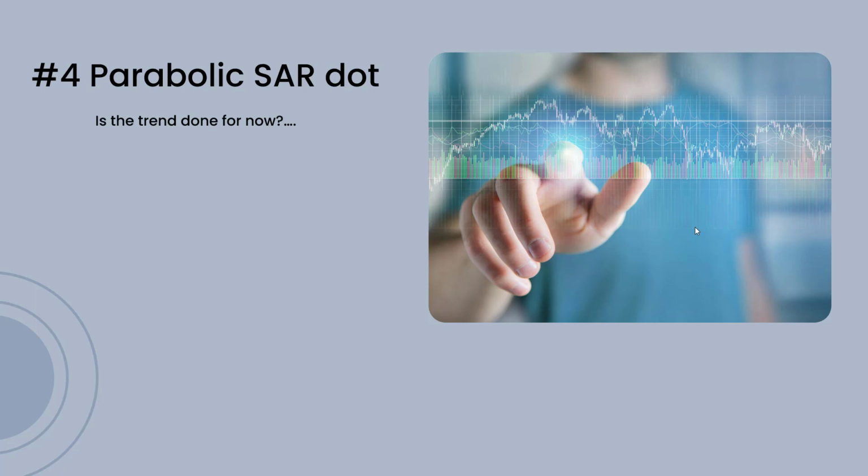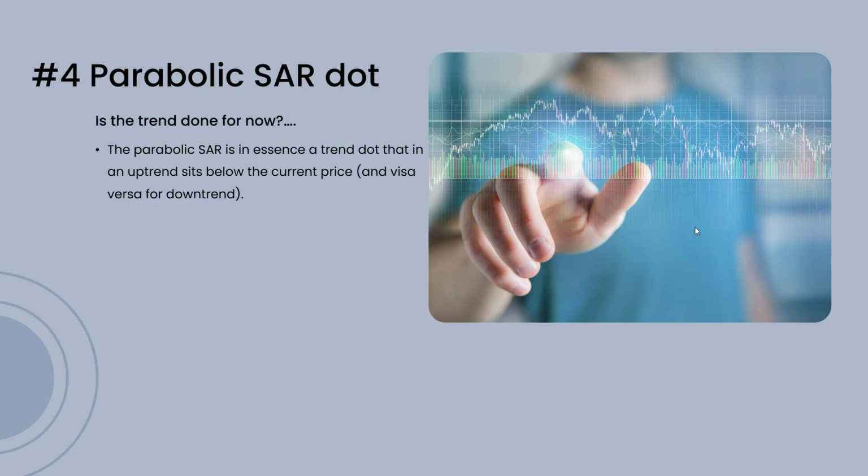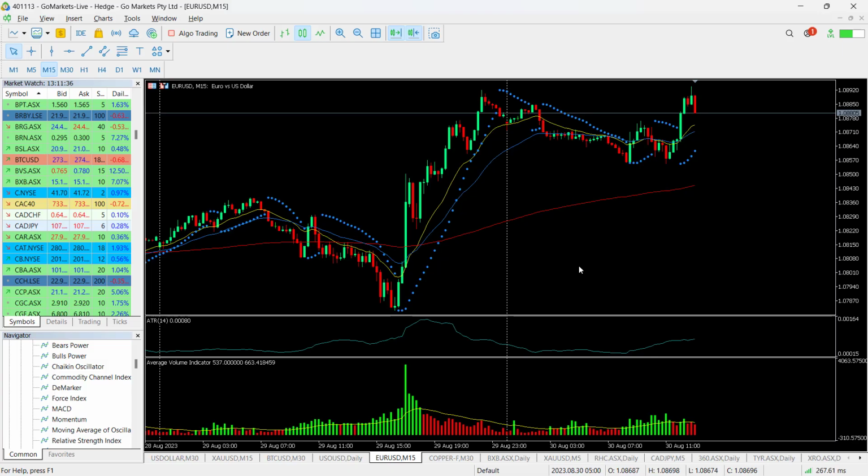Number four is the parabolic SAR dot. And really, this answers the question, is this trend done for now? The parabolic SAR is, in essence, a trend dot that in an uptrend sits below the current price and vice versa for a downtrend. So if we look at this on the Euro USD, so let's assume we took this trade here. You can see the parabolic SAR is beneath this. And then as soon as it switches over, suggesting that uptrend is done, then again, we can take it off on that candle there, which in this case would have been better than our 15 EMA. Only just though, and it's a good example.